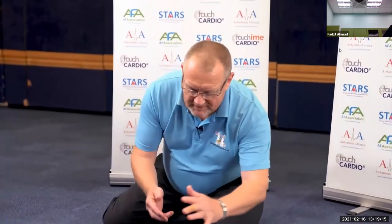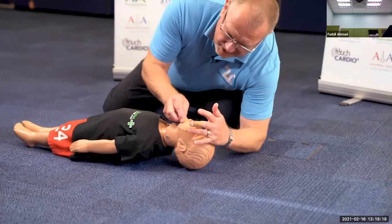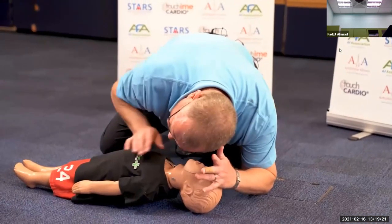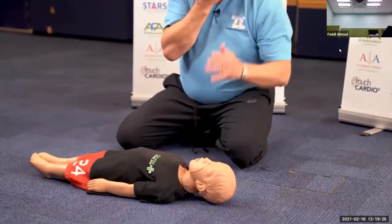So this is a child. He's under 8, but over 1. We're going to check for breathing like before. Tip his head back, hold the bony part of his chin, balance yourself on your elbow. Look, listen, and feel for 10 seconds. See his chest rising, see his belly rising, feeling breathing on your cheek, hearing breathing in your ear.